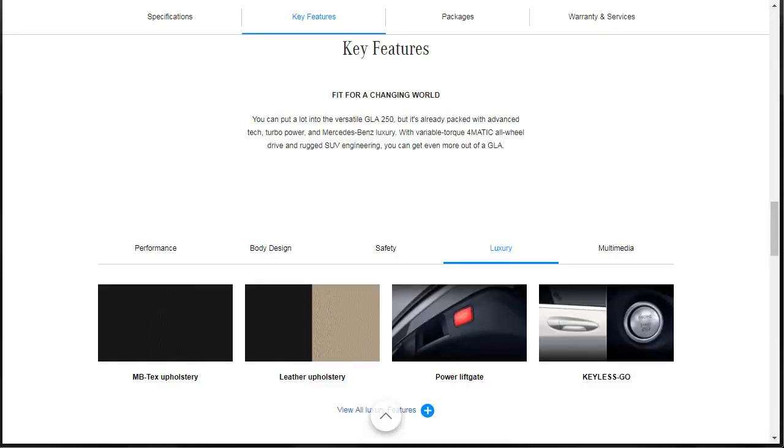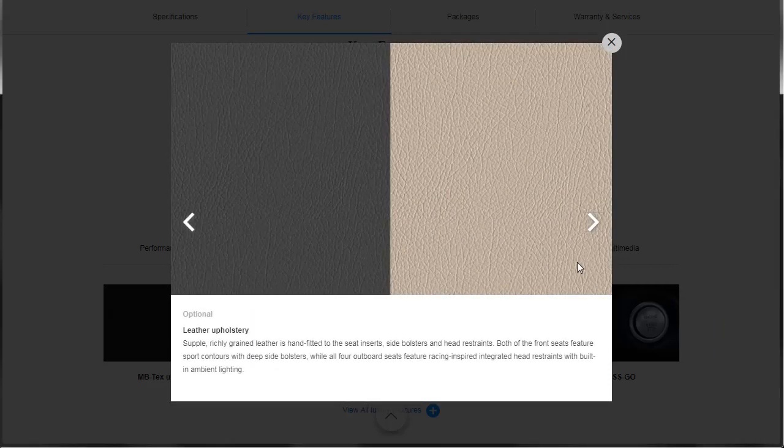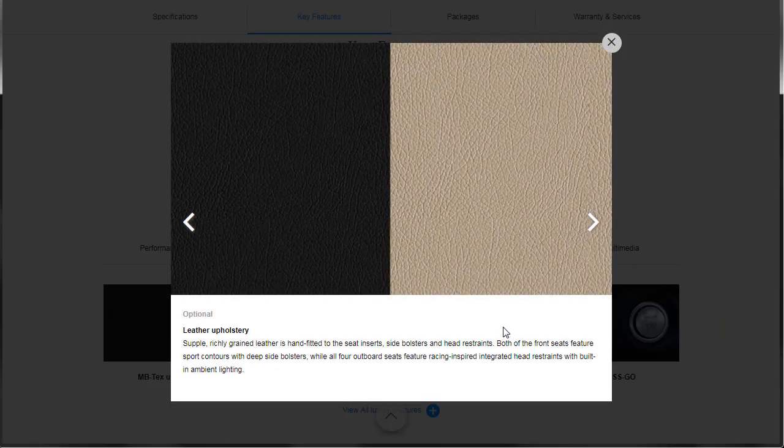Okay, let's take a look at some key luxury features for our 2019 Mercedes-Benz GLA 250 4MATIC. Standard is the faux leather. You get the fake, supple, leather-like feel of MB-Tex upholstery. That is standard. Next is, well, you get optional leather, right? We are going to definitely get optional leather if we can. Both of the front seats feature sport contours with deep side bolsters, while all 4 outboard seats feature racing-inspired integrated head restraints with built-in ambient lighting.